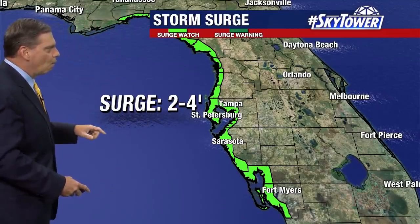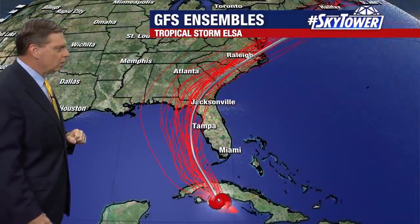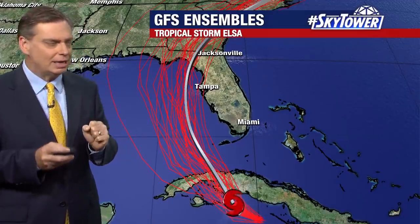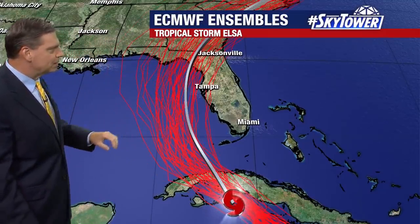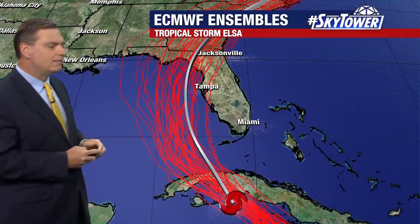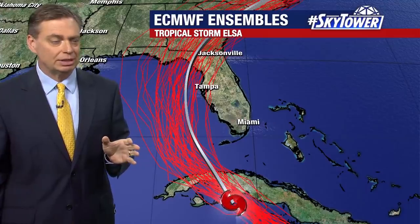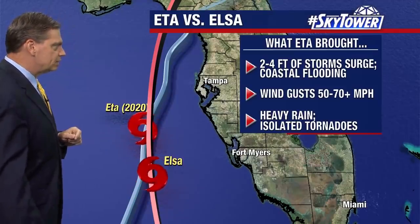So as we watch this storm working its way to the north, storm surge 2 to 4 feet along the coastal areas. You look at the various computer models, and this is what we call the GFS ensemble, where they're running the model over and over again, just changing some of the input variables. And you can see the forecast track kind of lining up with most of those models. But then when you look at the European, it still wants to nudge us maybe a little bit further towards the west. So we may continue to see a little bit more of a nudging towards the west. I don't think we're going to see any drastic changes with this, but overall, I'll tell you, the GFS has done really a phenomenal job with this thus far.